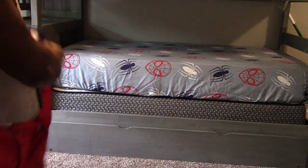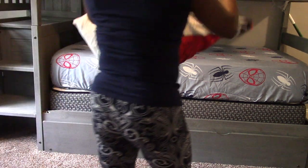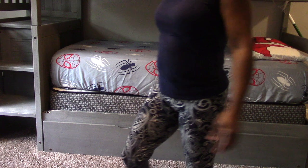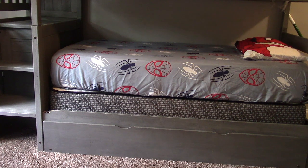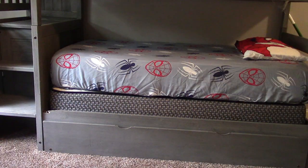The blankets or the quilts or whatever you want to call it came from Walmart as well. And let me tell you something, these covers are so comfortable. I'm thinking about getting one for my bed myself. It's got the wool lining and it's just such a good quality piece of cover. And I think I got these for $35, I want to say.